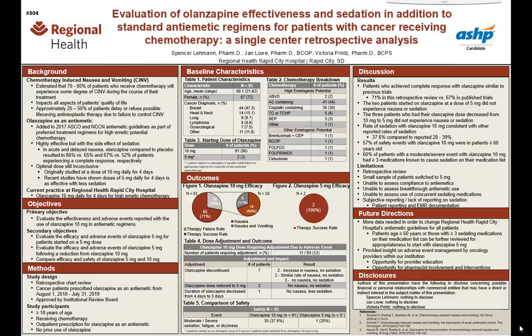Getting into the background on chemotherapy-induced nausea and vomiting, it's estimated that around 70 to 80% of patients who receive chemotherapy will experience some degree of chemotherapy-induced nausea and vomiting during the course of their treatment, which can have a negative impact on their quality of life.